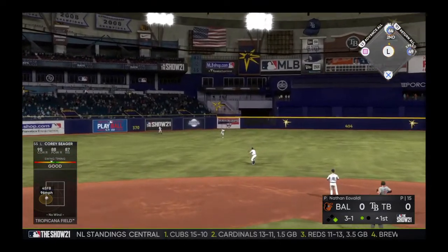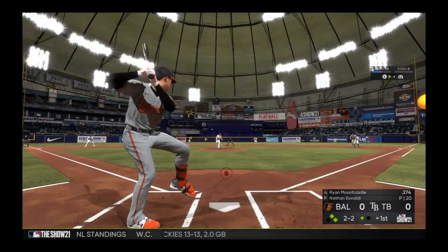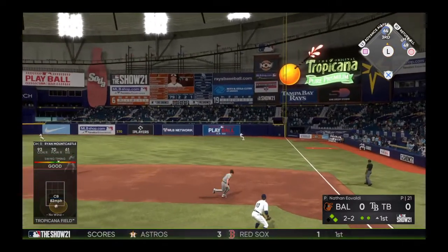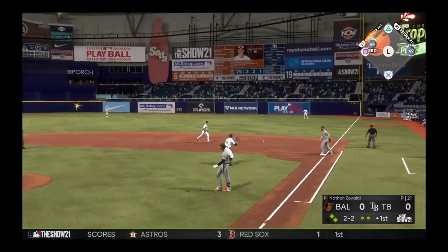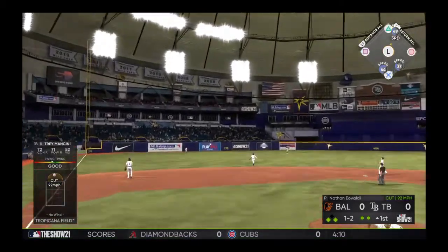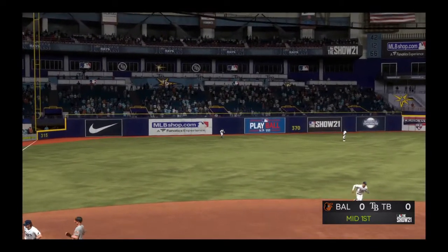Corey Seager hits this ball well. Hayes had to hold up and make sure it gets down, so he's going to advance to second on the play. Now first and second, one out for Ryan Mountcastle. Hits that ball well, but that's going to be hung up and caught in right. Hayes will advance to third, but runners on the corners, two down for Trey Mancini. Chased one up out of the zone. Got good wood on it, but that's going to be caught for the final out of the inning.